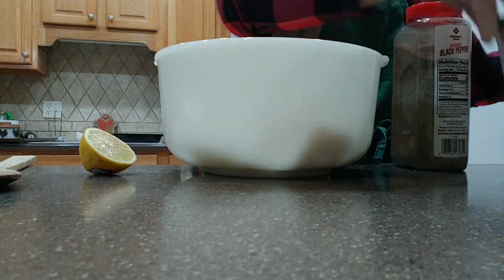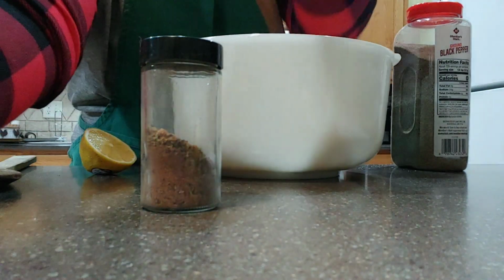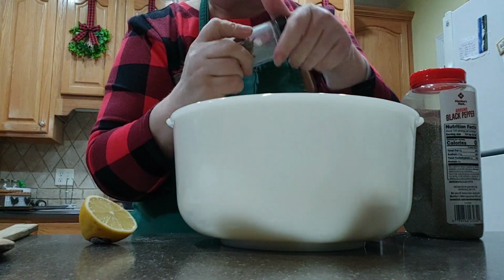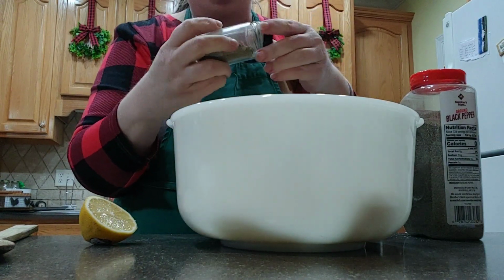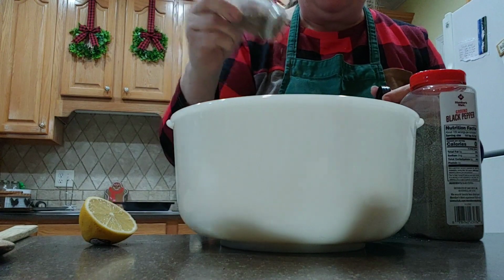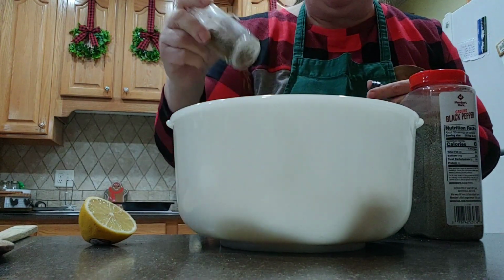And then I have some homemade Greek seasoning. You can use whatever Greek seasoning you like. I just went online, made my own. Found a couple of recipes that looked good to me, and I just kind of made up my own as I went.